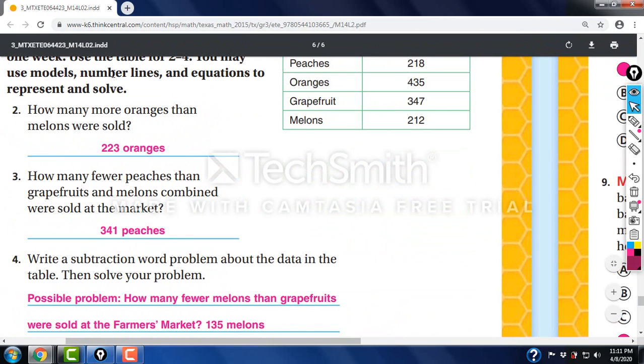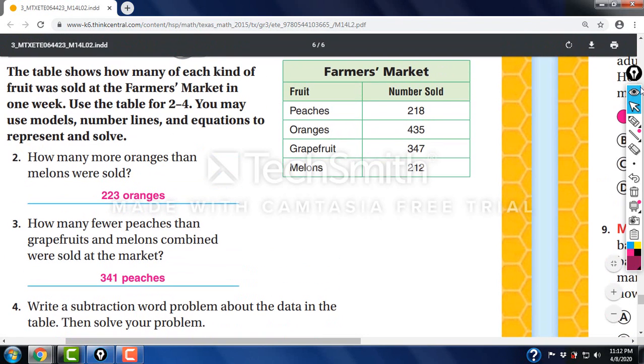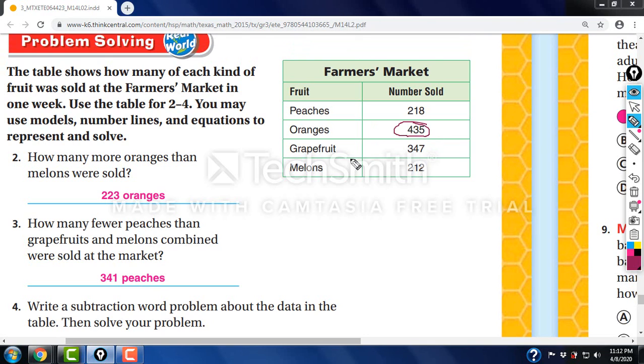So again, you can use whichever one of these helps you. How many more oranges than melons were sold? That's easy. So there was 435 oranges, and there were 212 melons. So I subtract those two, and I get 223. Okay, I just have to use that.